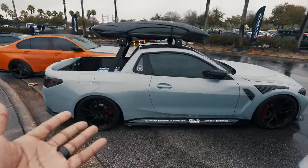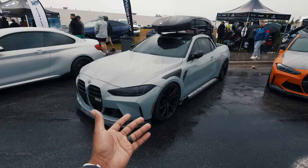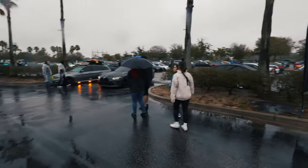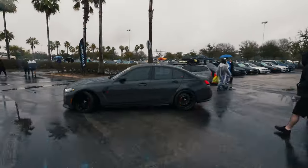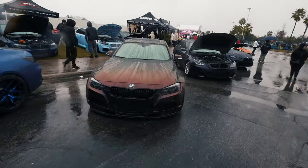F82 pickup, full custom build. That's one of those things you just have to see and appreciate amongst obviously all the other unique builds out here. A lot of people have been coming and going, so as we're walking through, you're probably gonna see cars coming in, cars probably going. Again, lots of unique crazy stuff to see.